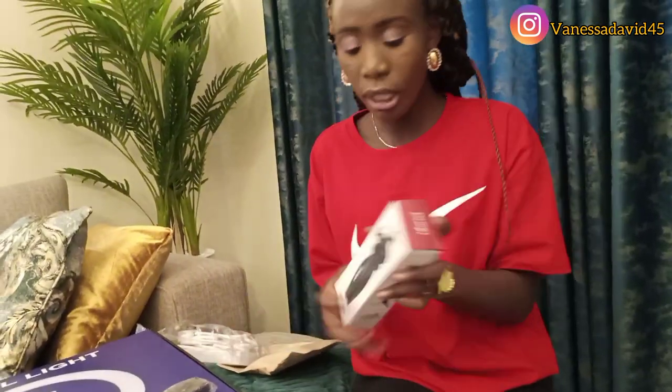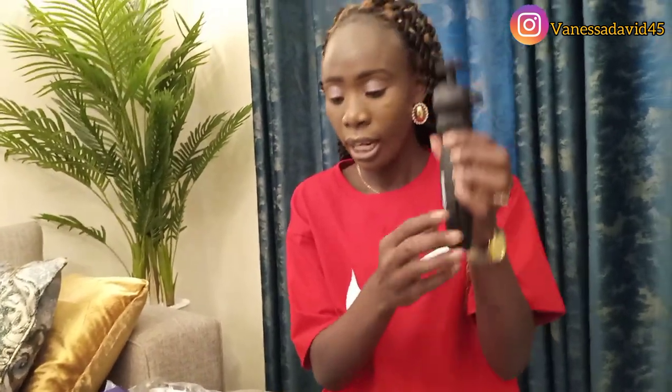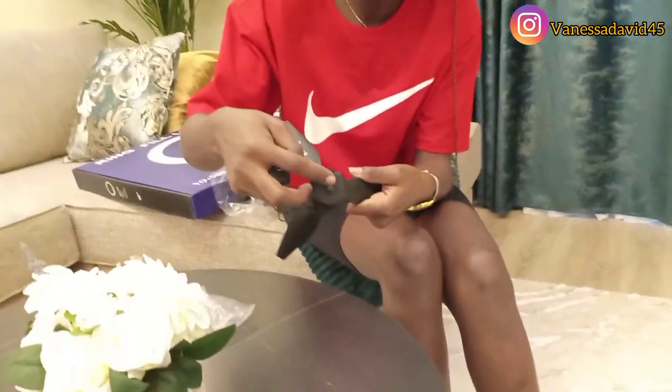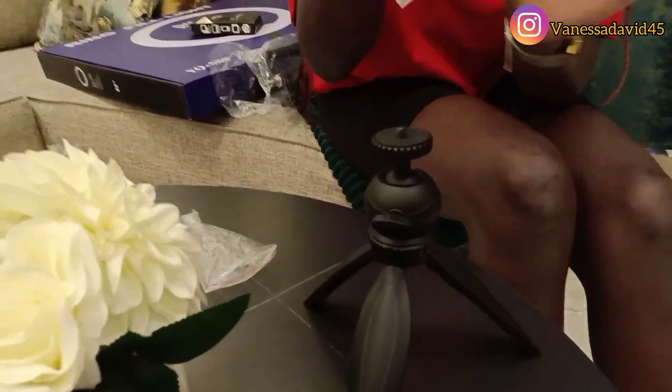So this one, let me show you how it looks. This is how it looks. It's so firm. You can even use it with a camera. Let me just set it up here on the table. This is how it looks. And then it comes with this one for the phone. So you can use it like this with the camera. You just set the camera here. But if you want to use the phone, you have to have this thing.